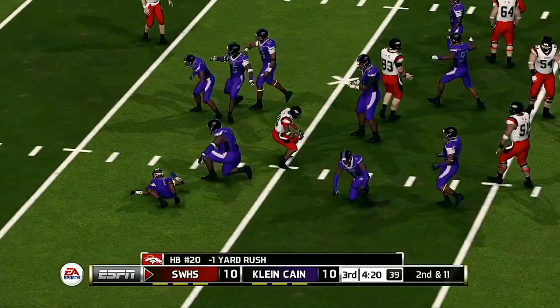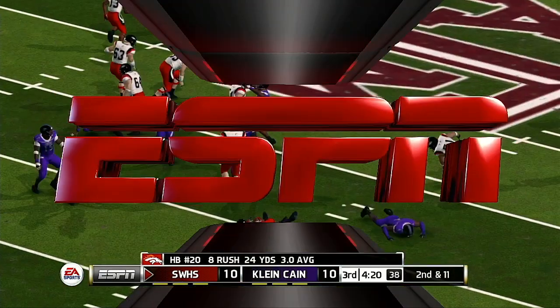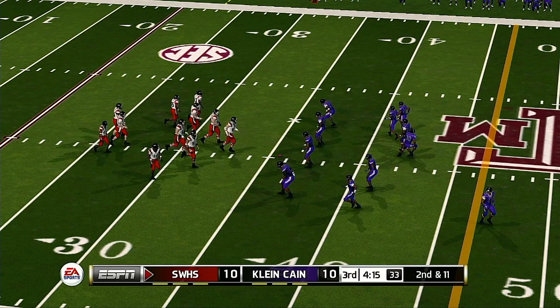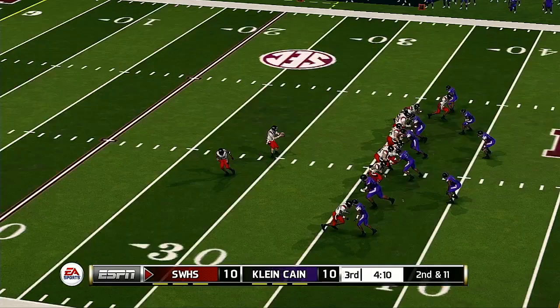He fights forward to about the 36. That is exactly the type of play that good linebackers make on a regular basis. And if you can make enough of them in college, you're probably going to get a chance to play at the next level. Second down and 11 yards to the sticks. Ball on the 36-yard line.